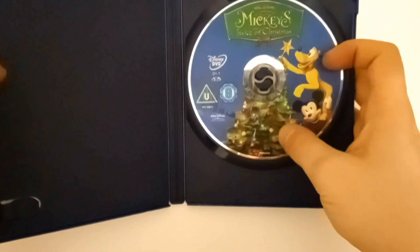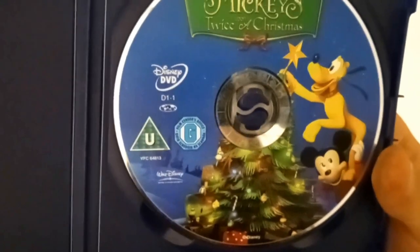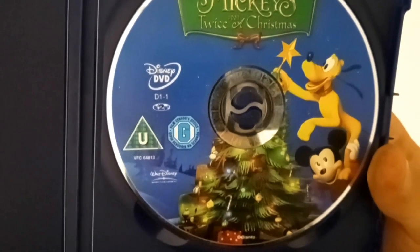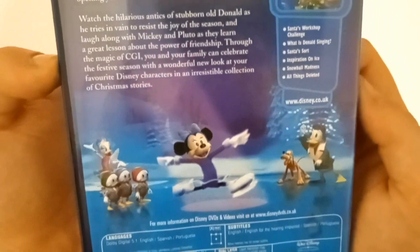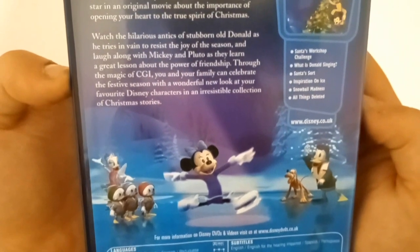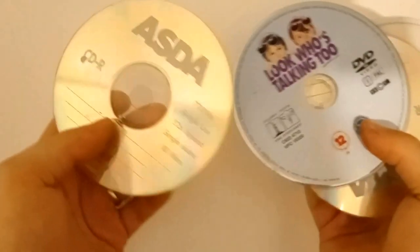This is a really ugly movie. As you can see, this isn't just a really bad DVD image. This is actually how the movie looks. It's really, really low budget and really ugly. And yeah, it sucks.